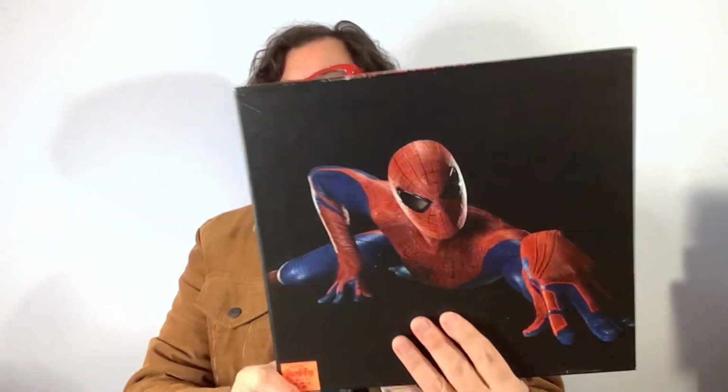This is not technically a comic, but I think it appeals to the comic book fan. This is the Amazing Spider-Man, the art book. It's behind the scenes and beyond the web. This is essentially the art of the Amazing Spider-Man.